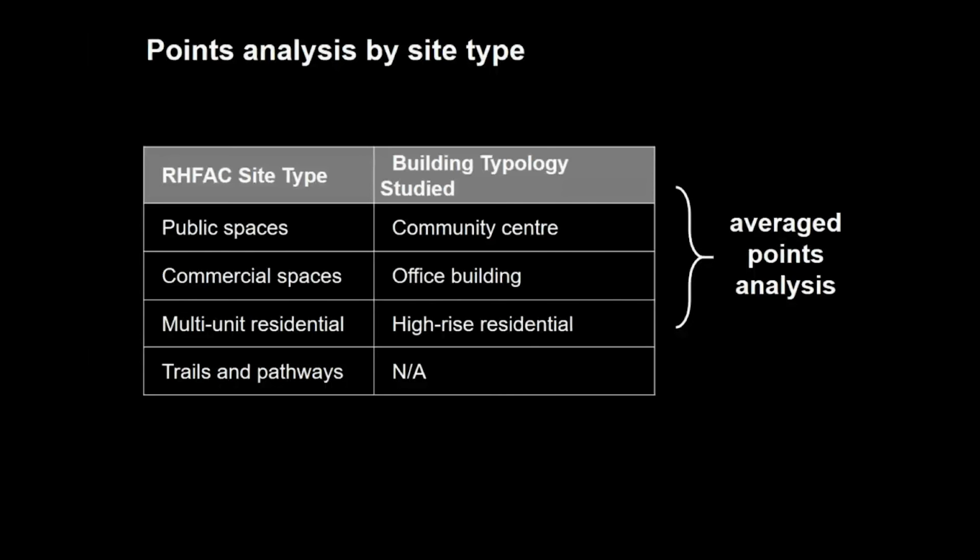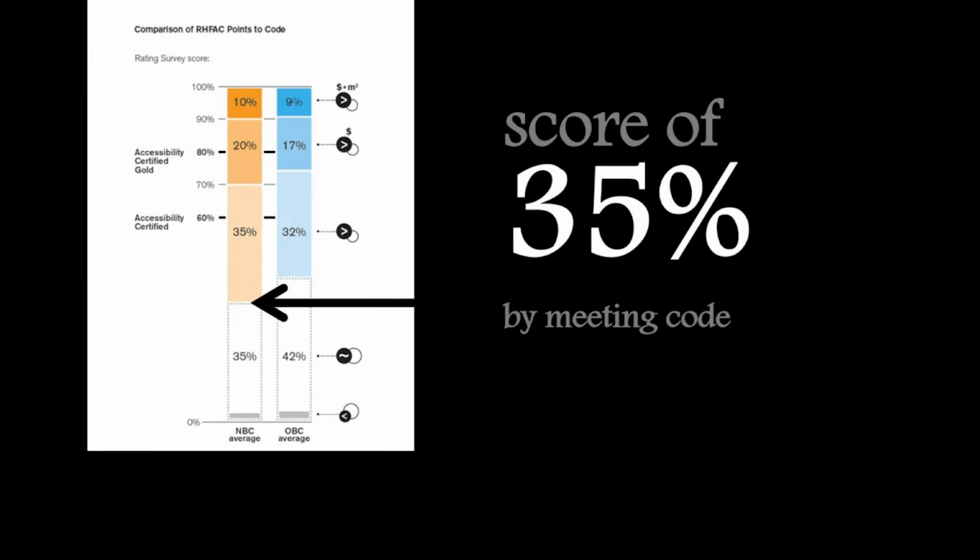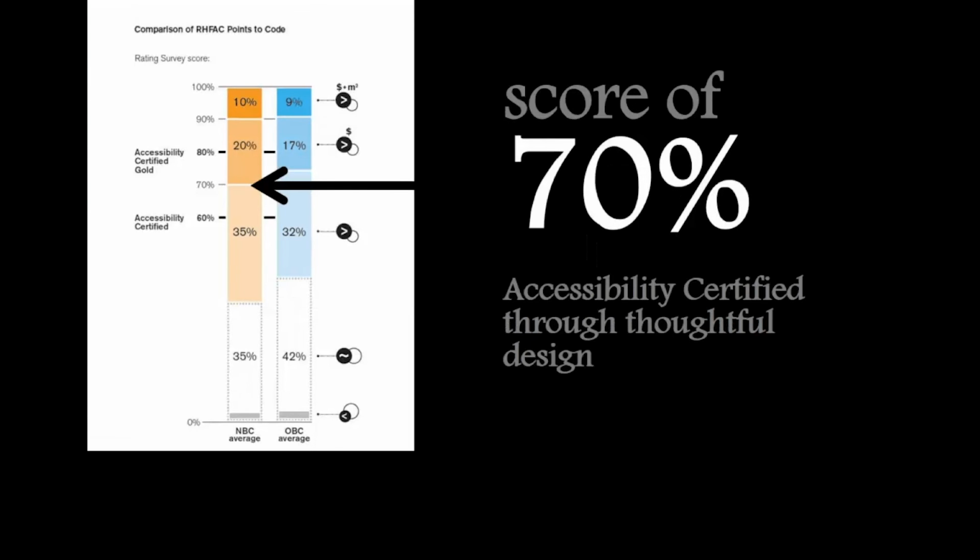And so these are some of the key takeaways that we find really interesting. What we learned is that if you're just meeting building code on the construction of a new project, you could achieve a score of 35% on the Rick Hansen rating system. So this is quite striking, because what it tells us is that 65% of the rating system identifies all these important features that are not being met or addressed by building code.